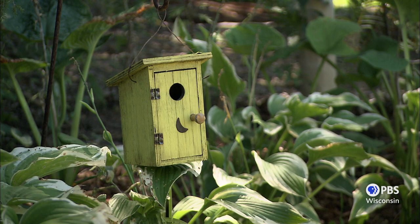Well, I think people are realizing that there is a benefit and a purpose for having other structures in your yard, whether they're functional structures, whether they're part of your overall garden scheme, or just pure whimsy. That's right.